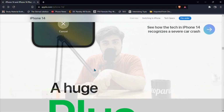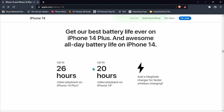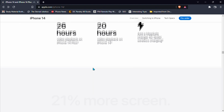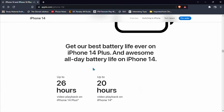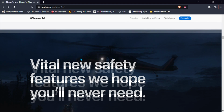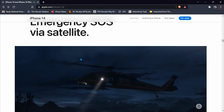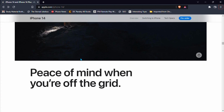Now also something very interesting you have is the battery. You have up to 26 hours of video playback on the 14 Plus. You also have a bit bigger battery in the 14 and 14 Plus, up to 20 hours of video playback on the 14. You also have something called the satellite emergency feature. So you don't have a SIM tray. That's the main thing. And you have something called the emergency SOS, also the crash detection.